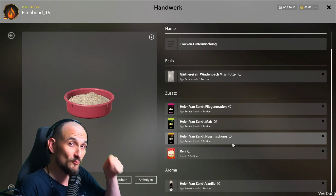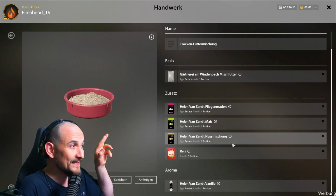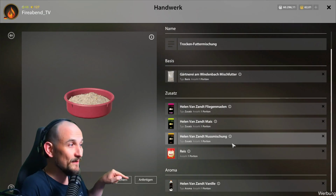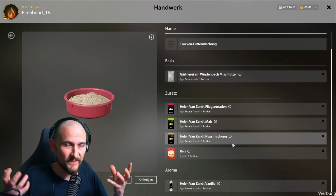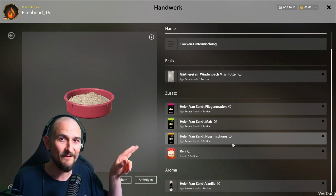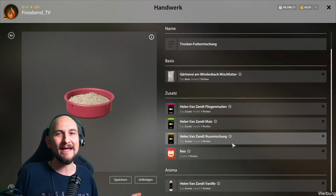Inside is maggot, inside is corn, and inside is vanilla as aroma. Additionally, to make the whole thing a bit more nutritious, also a fat source and protein source. So nuts are in it and rice is in it. And with that, out into the water, and the whole thing works. Yeah, that is how it looks here now.